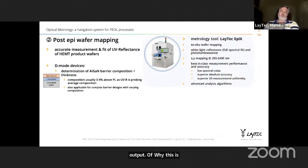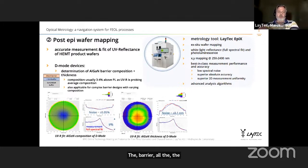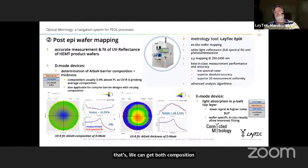Because if you're looking at D-mode devices, you want to determine very accurately the AlGaN barrier composition and thickness, and this is usually done now ex situ with photoluminescence, which is not as accurate as our reflectance measurement, because the reflectance measurement measures the whole of the AlGaN barrier. So if we do a UV reflectance fit, we can get both the composition and the thickness. And we can get similar results on the E-mode devices.